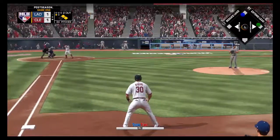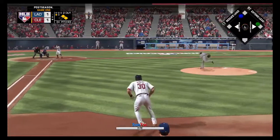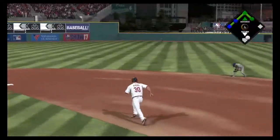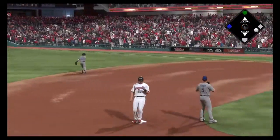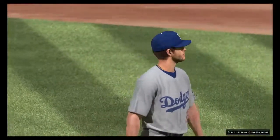Come on, baby, get your pitch up there. The 0-1 on its way. Hit hard on the ground to second. Kipnis has it. On to first, and the Tribe are held in check as the inning is over.